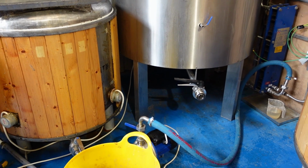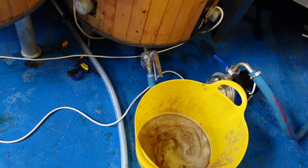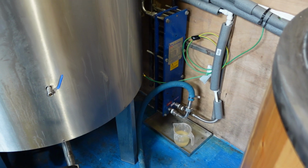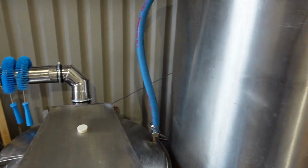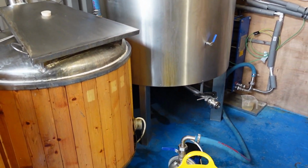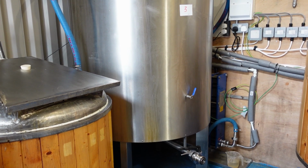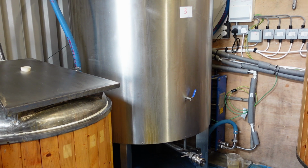So we've got the pump from the outlet in the copper into the bottom inlet of the heat exchanger, through the heat exchanger, out of the top port of the heat exchanger, the blue pipe, which goes across the top of this kettle and down back into the copper. So all that's doing now is just passing boiling hot wort through and back in, sanitizing the pipe work, which is already cleaned, but now it's been scorched with boiling hot wort.